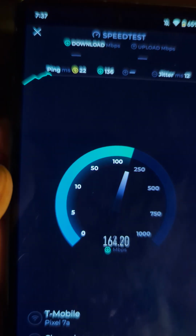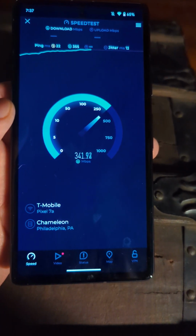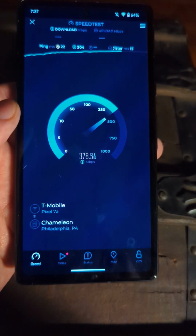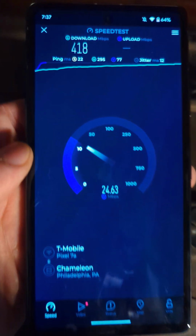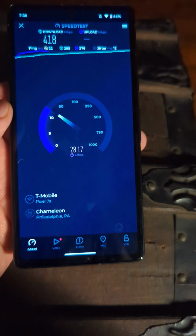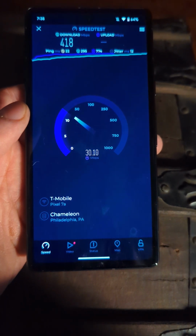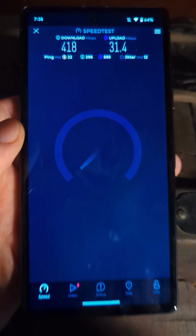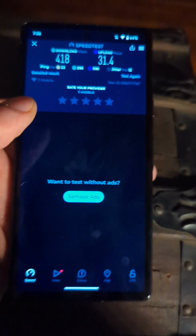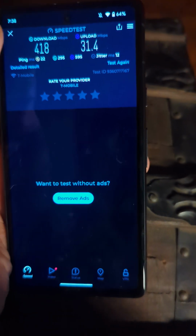As you can see, the ping went down a little bit, 22 on this one. So 418 on that one, so we still are breaking 400. So that's good. 31 on the upload on that one, so that's really good. That's a really good upload speed. 418, 22 on the ping, and 31.4 on the upload, so that's definitely not bad, especially for a rainy day.